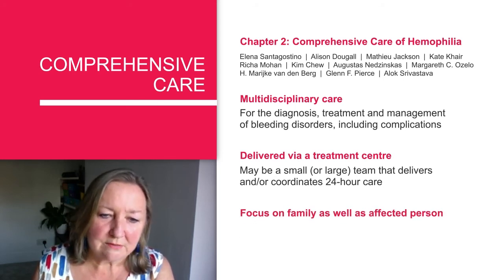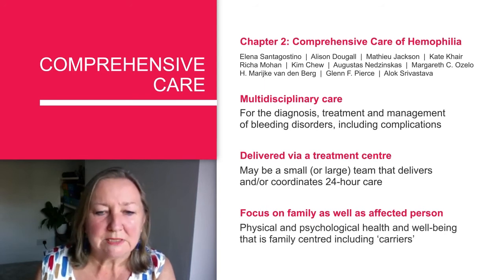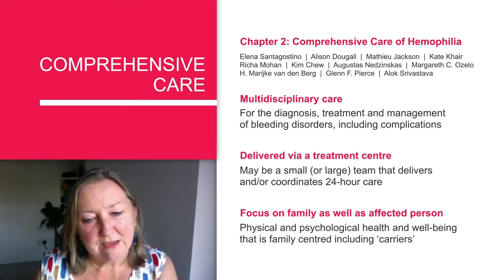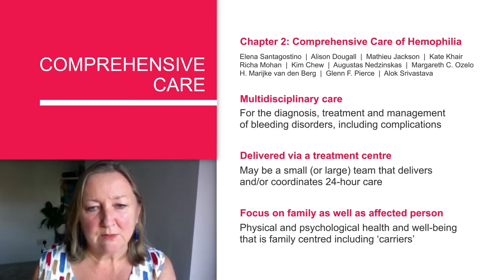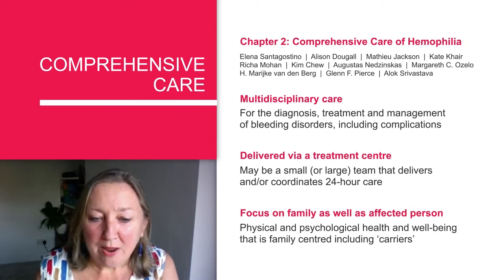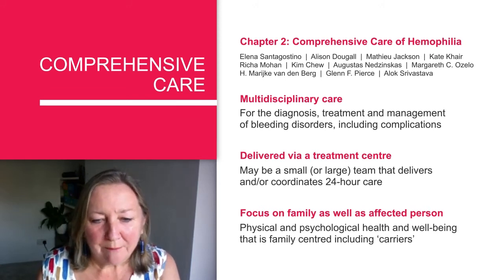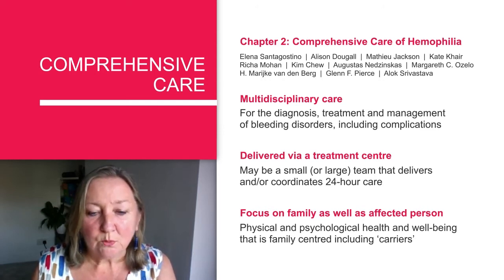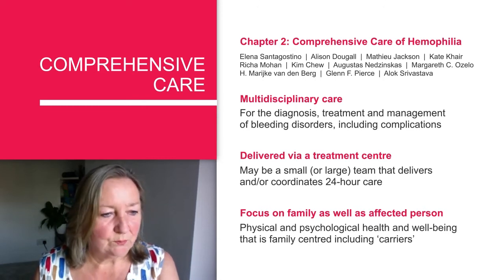And the focus of comprehensive care is not just on the person with the bleeding disorder, but also on the family of that affected person. And that focus should be both physical and psychological, and look at the health and well-being of the whole family, including, and I'm putting carriers here in inverted commas, because I think we should now be calling these ladies women with haemophilia. I think we should be really aware of them and make sure that we include them in the care of their child or their family member, and don't ignore them because we don't think that they bleed too.